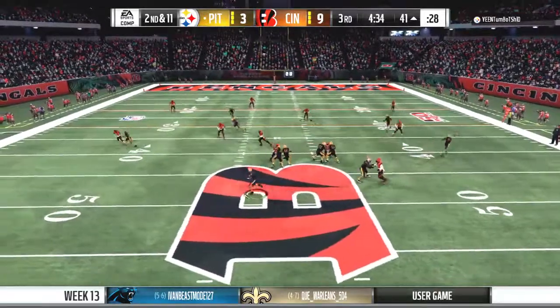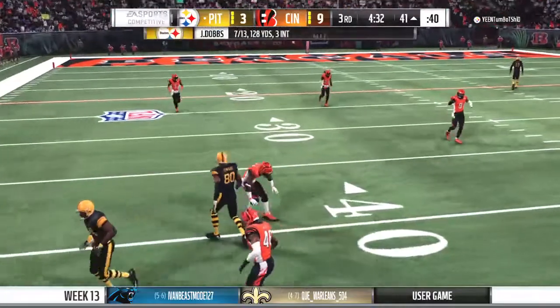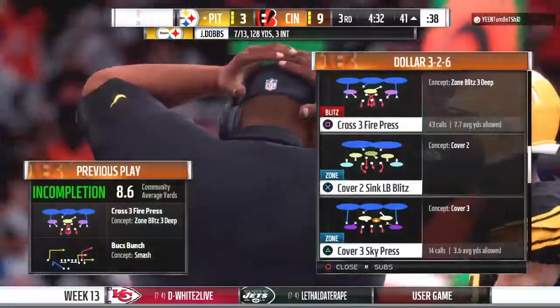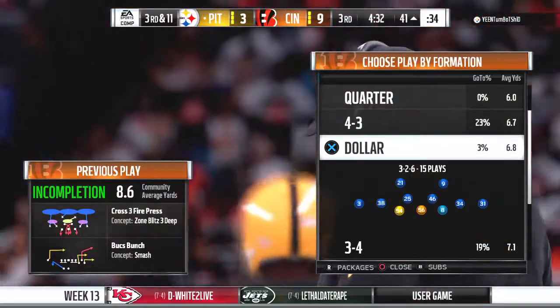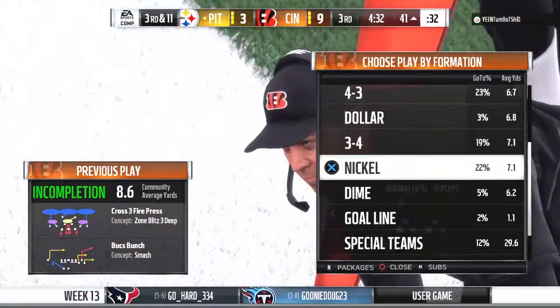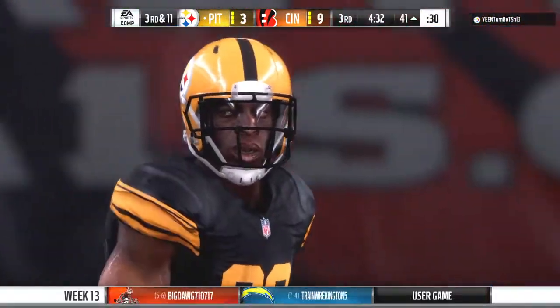Out of the gun, Dobbs. Dancing to his left. That is incomplete. So this is what happens when you throw interceptions. That confident veneer that you have, it's chipped away a little bit. Maybe a little bit gun-shy throwing it around. Yeah, underthrowing him there, and you're right. Those interceptions may be in the back of his mind.